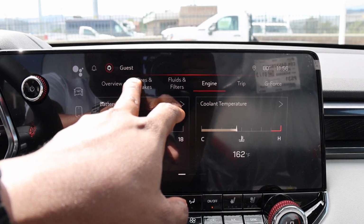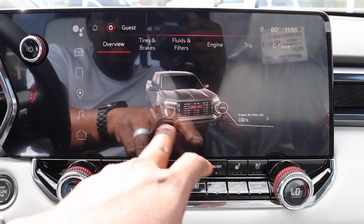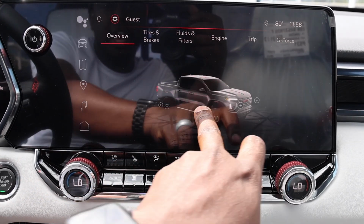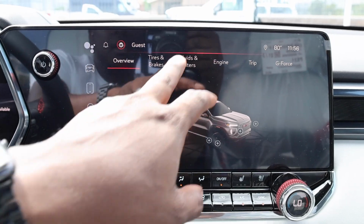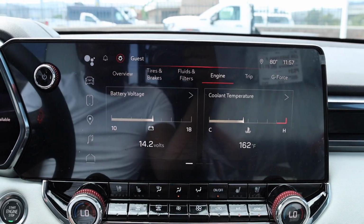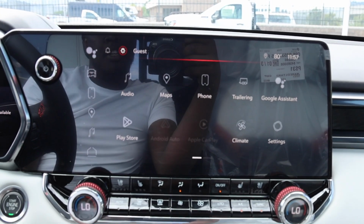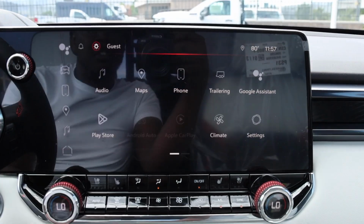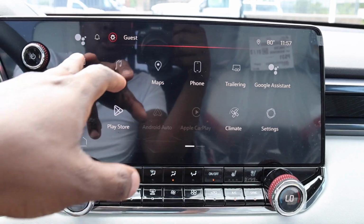What else? You have an overview button here, so it shows you your engine air filter life, oil life, your tire pressures, all that good stuff. Your brakes, your fluid filters are right here. And if you go back, you hit home, and you have trailering. There's so many different menus in here, and this system is pretty easy to walk through too.